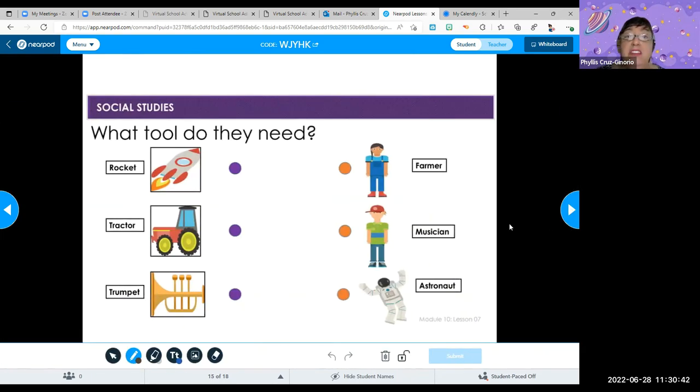Now I want you to stop and think about different types of jobs that someone could have and what tool they might need. So on the left side, we have a picture of a rocket, a tractor, and a trumpet. And over on the right, we have three people with different jobs. The first one says farmer. The next one says musician. And the last one says, well, yeah, you guessed it, astronaut. All you have to do is draw a line from each person to the tool that they might use to complete their job well. So let's try it.